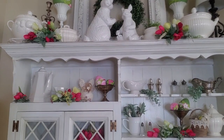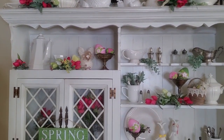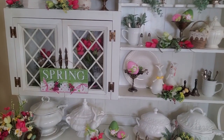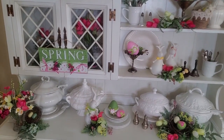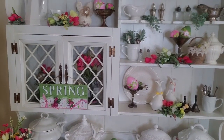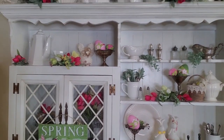Let's just quickly check this out. I decided I'm not going to add any more. I think I have enough in here. You know, I still got to decorate the buffet and the table. Okay, so I'm going to take the camera off the tripod and we'll look at it much closer.